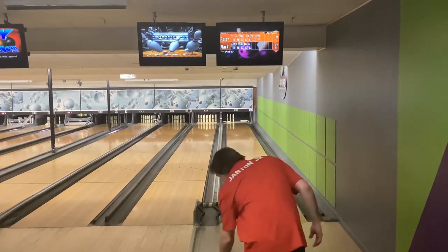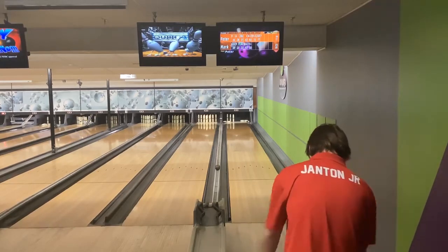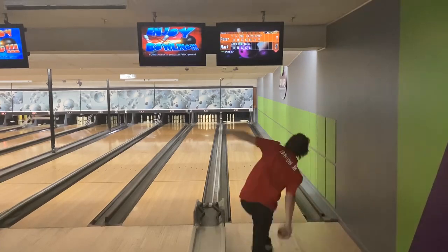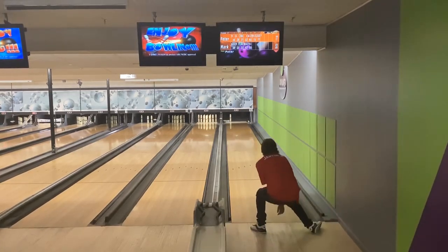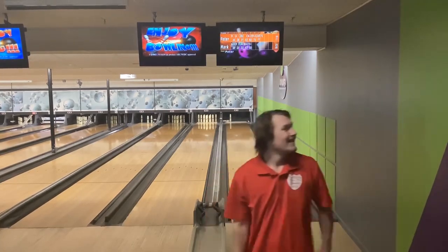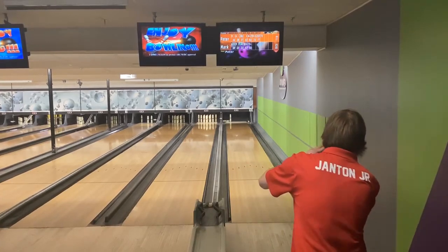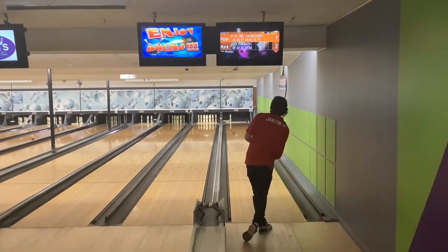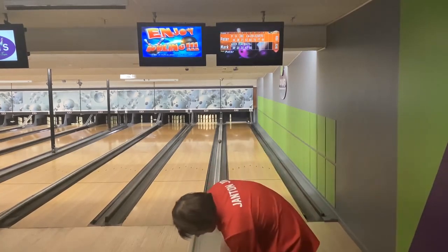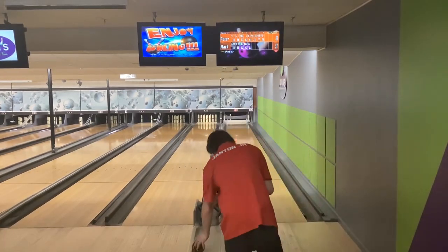Light in the 1-3 pocket. He leaves the 2-4-7. The wood should not come into play. Well, actually, it could have helped him, but it didn't. Oops. Pete has the 4-pin for his 10. And he goes by it. So now he's at 86 through 8.